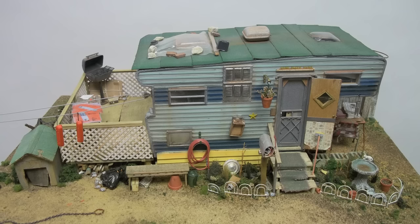I think this was the first of these, but over the years he's done a whole series of these trailers. That just blows my mind, the attention to detail. And look at the rocker covers hanging on the clothesline that have been freshly painted. Yep, there you go.